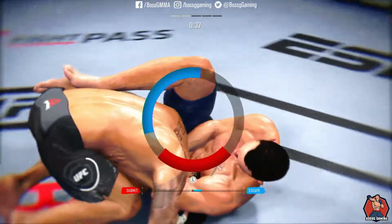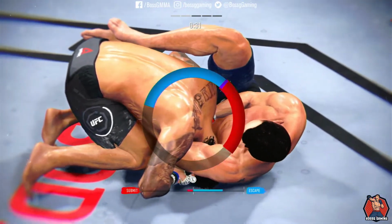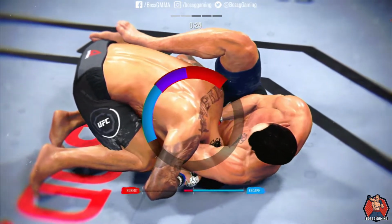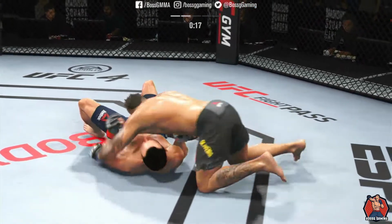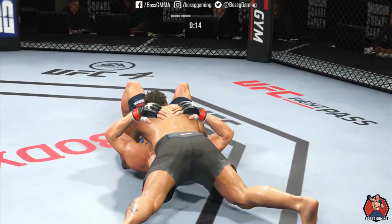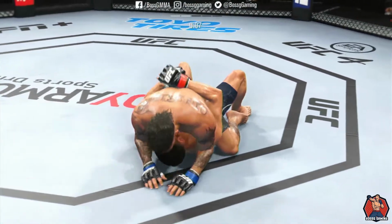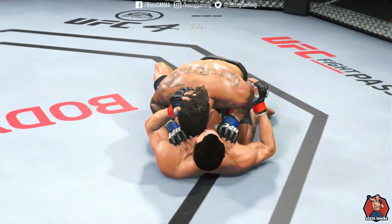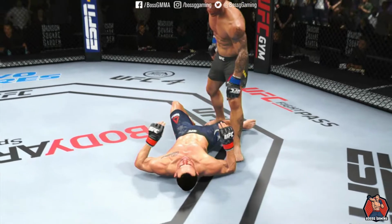Oh, nice. Wow. All right, side control now, DC. You know he's in his element on the ground. A lot of tricks up his sleeve. A lot of tricks. Working off of his back here. Looks like he may try to hip escape. 10 minutes in the books.